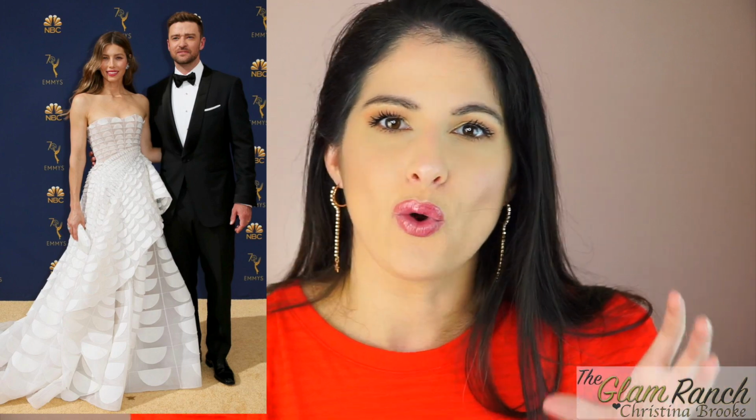Let's talk about Jessica Biel because, oh my God, between her and Justin Timberlake walking the red carpet together, what a beautiful couple. What an amazing looking fashion moment. I think that she looked so stunning. Now, what I love the most is she had that same kind of trend going on, really embracing the whole minimal makeup look with an accentuation on the lips.